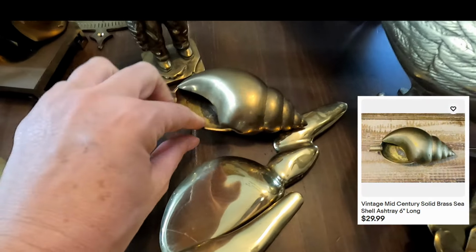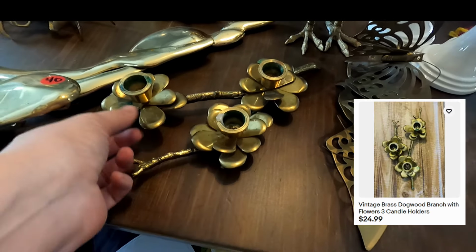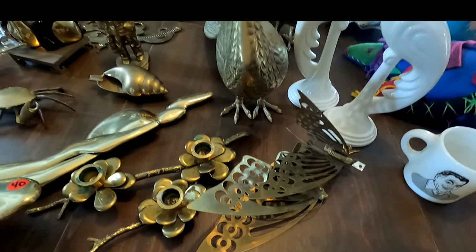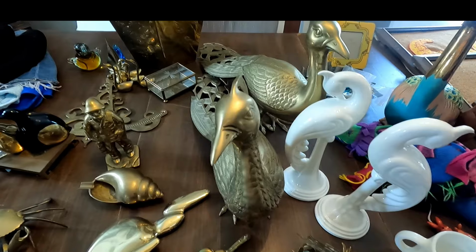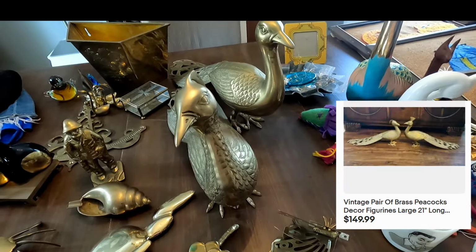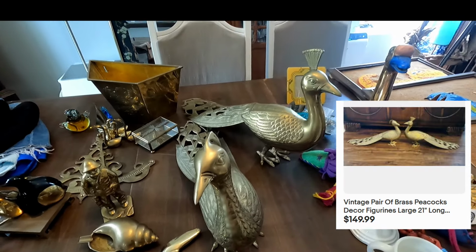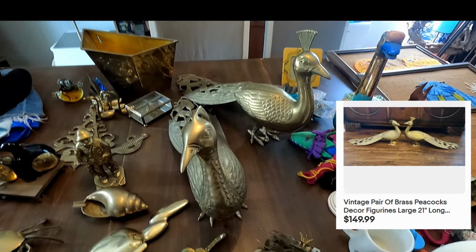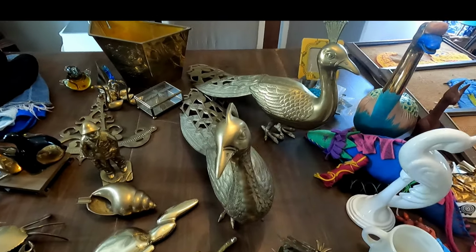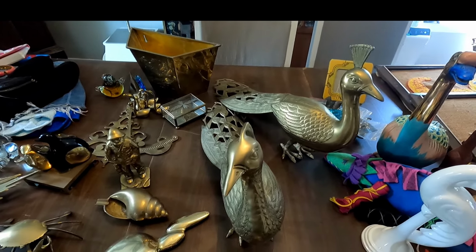A brass seashell, brass flower, candle holder, some butterflies, and how can you ignore these two huge brass peacocks? Easily my favorite thing I got the entire day. These things are almost two feet long, and they're heavy, and they are set like a female and a male. Those are really beautiful. I think we have those listed maybe for $200. I can't remember exactly.